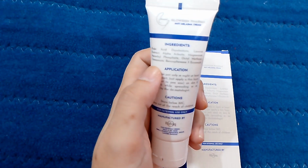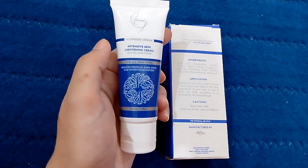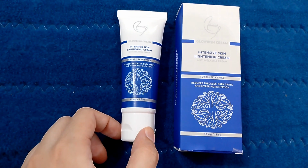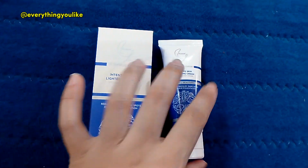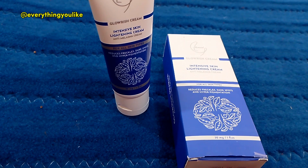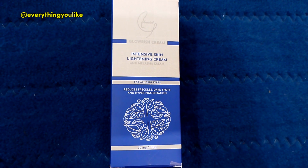If we talk about how it works, Glowrish Lightening Cream works through a combination of advanced skincare techniques. Ingredients like kojic acid, dipalmitate and arbutin help reduce melanin, the pigment responsible for dark spots and uneven skin tone. The cream gently exfoliates the skin, removing dead skin cells to reveal fresh, brighter layers underneath. Regular use helps fade dark spots and pigmentation.